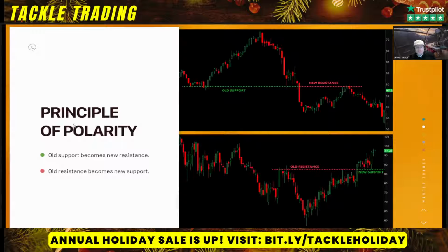And so the principle of polarity here: old support is new resistance, and new resistance is old support. These levels, once a pivot has been identified in the market, they are certainly interchangeable. And so as you can see, old support was defined. Well, that became a new resistance level. It just so happened to be also at $50. Old resistance here, well, that just so happened to become a new support level.